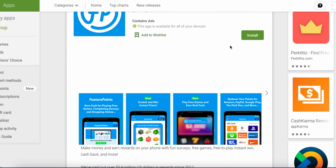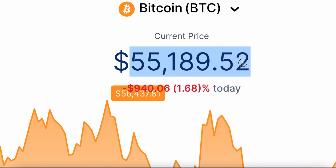But here's the thing with all these different apps that I just mentioned. You can make a lot of money from these apps. Yes, you're going to make some free Bitcoin using these apps, but it's not like you're going to make a ton of Bitcoin money. In order for you to make a particular Bitcoin, as it currently states, of $55,000 for one Bitcoin, you're going to have to do a lot of groundwork.